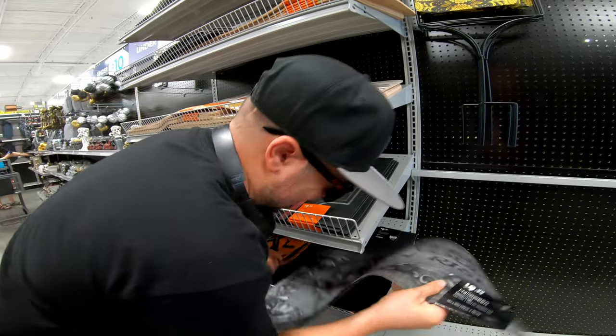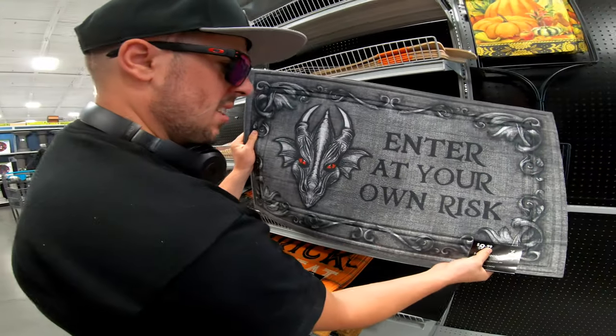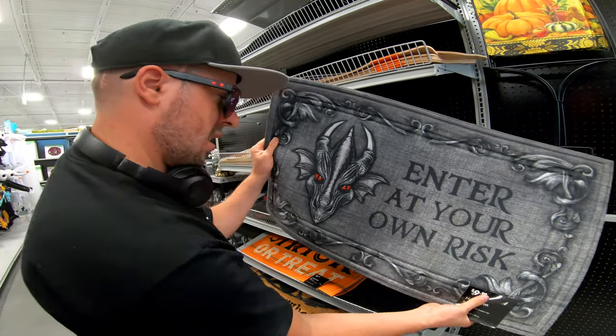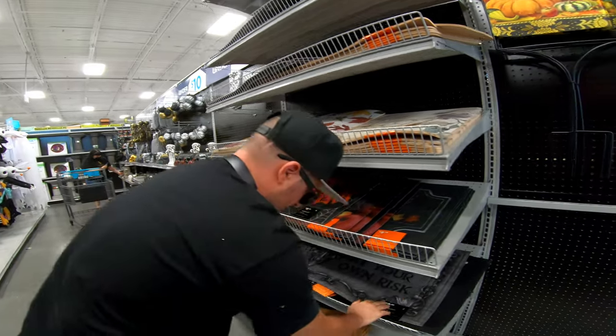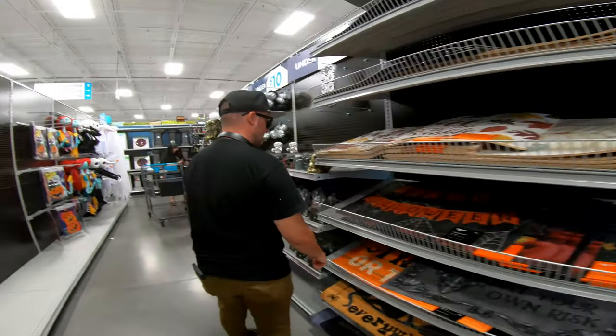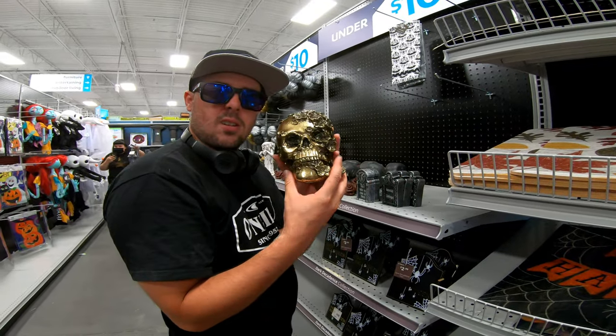Oh, nice. Enter at your own risk. Buy that. It's $10. Okay. That is a beautiful rug. Man, if I had the money, I would buy that. That rug is amazing. Okay, we're coming up on skeletons and whatnot, as you can see.